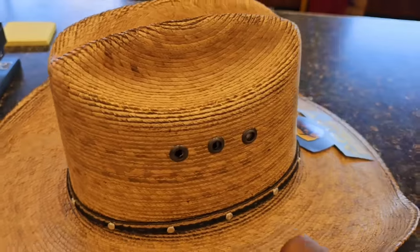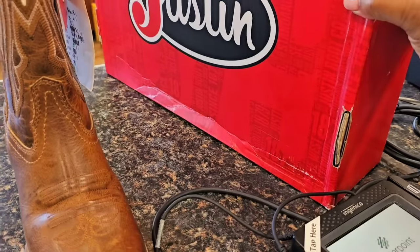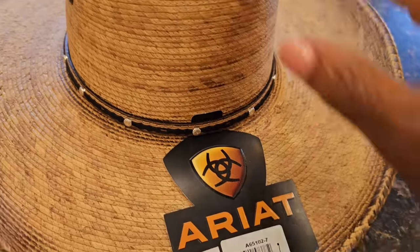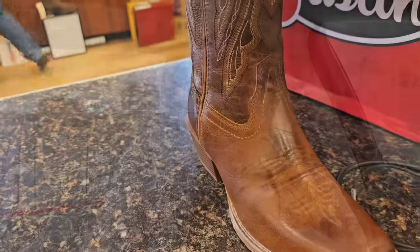Okay, y'all, I'm gonna get this hat. And y'all know I'm Miss Matchy Matchy. These boots are Justins, but the hat is by, how you pronounce that? Ariat. But that's okay. We still gonna be country. We gonna be doing it country.